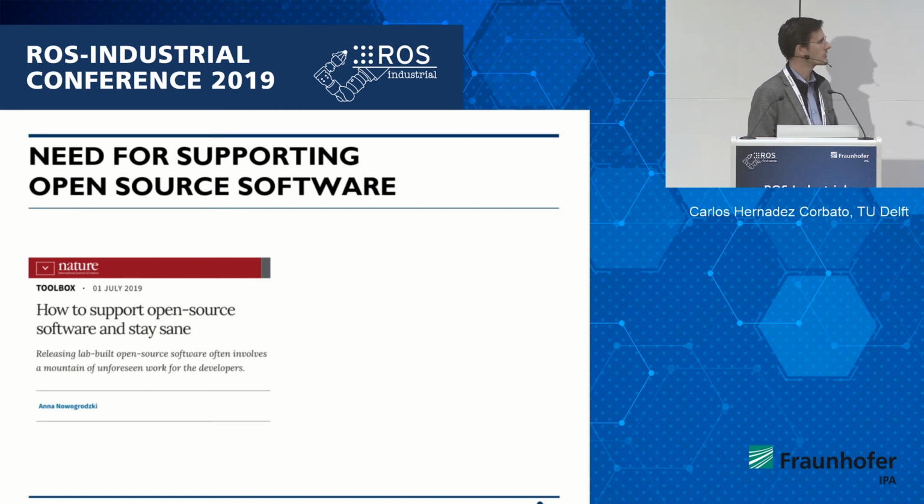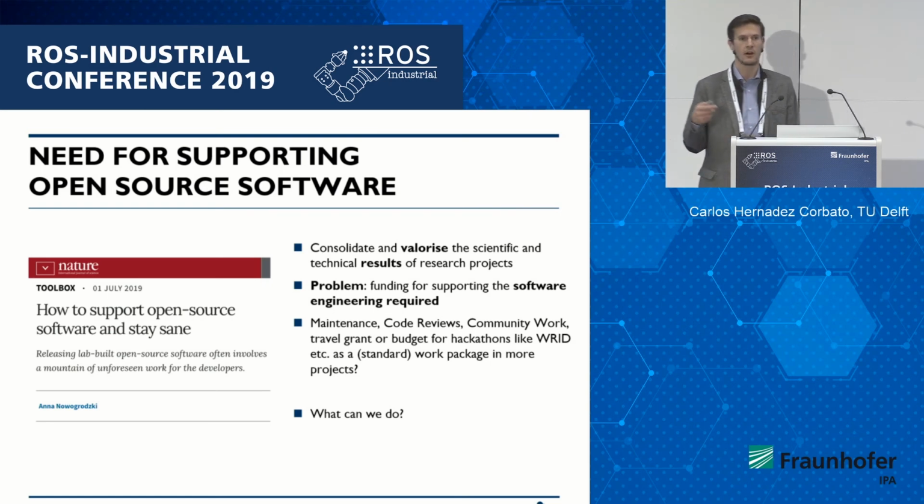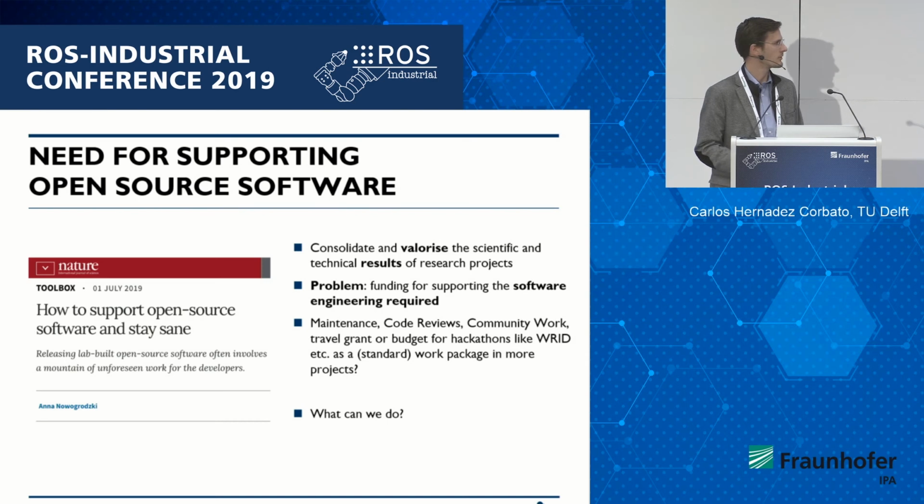So I think ROSIN has been a very good example of how to use research and innovation funding to push open source and make it sustainable. And we need more initiatives, and I encourage you to think of launching your own initiative, or contributing to some initiative, so we can keep this push, which I think is very important for the advance of robotics and robot software. So that's a final comment.